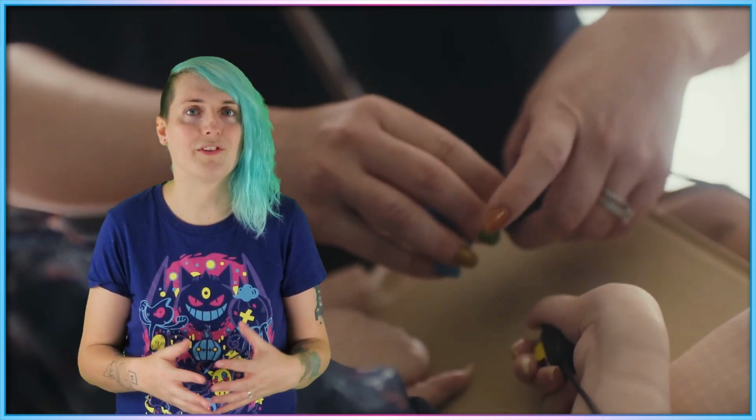I'm glad that the Xbox Adaptive Controller wasn't a one-and-done attempt, and I'm glad to see that they are continuing to try and push things forwards in this space.